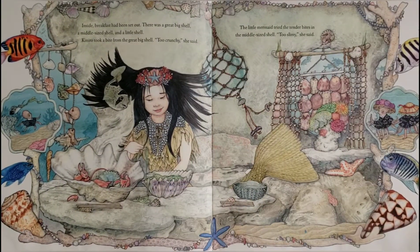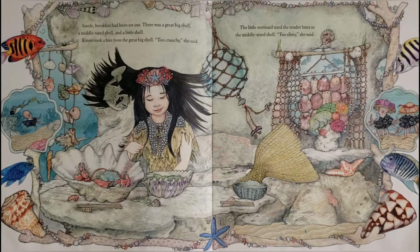Inside, breakfast had been set out. There was a great big shell, a middle-sized shell, and a little shell. Oh, I know where this story is going a little bit. Kinero took a bite from the great big shell. "Too crunchy," she said. The little mermaid tried the tender bites in the middle-sized shell. "Too slimy," she said.